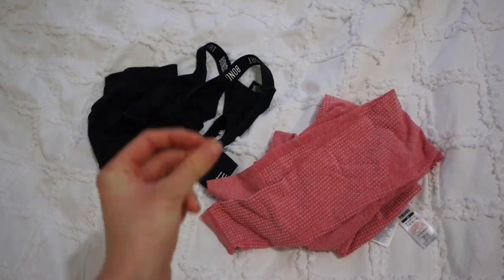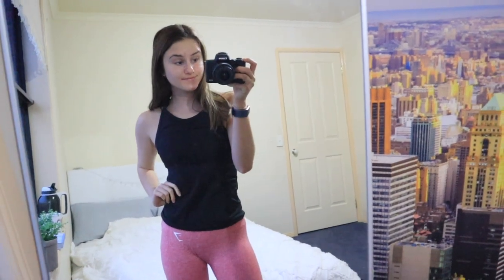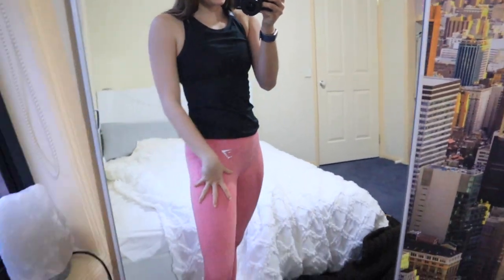I've got such a busy day ahead, so I need to get changed. Okay, let's go. So today I'm just wearing my normal black singlet, and then I've got my pink Gymshark leggings that you probably see me wear a million times.